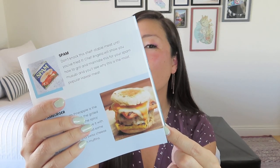Here they're talking about a spam burger. It says a spam burger with pineapple is the classic Hawaiian version. I don't think I've ever had a spam burger with pineapple. The grilled pineapple accentuating the spicy bite of the spam. We love it with cheese flavored spam. I've never had cheese flavored spam. Add some spicy mayonnaise and Swiss cheese between 2 English muffins. That sounds a little crazy to me, honestly.